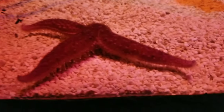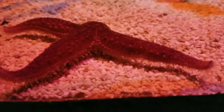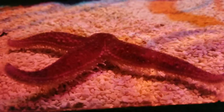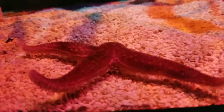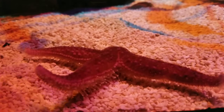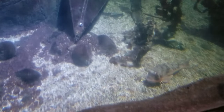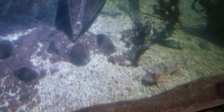It's a three fish. Well, look how he's walking. Do you see him walk? Yeah, that's pretty amazing. It looks almost like a skeleton hand. And he was walking with it.